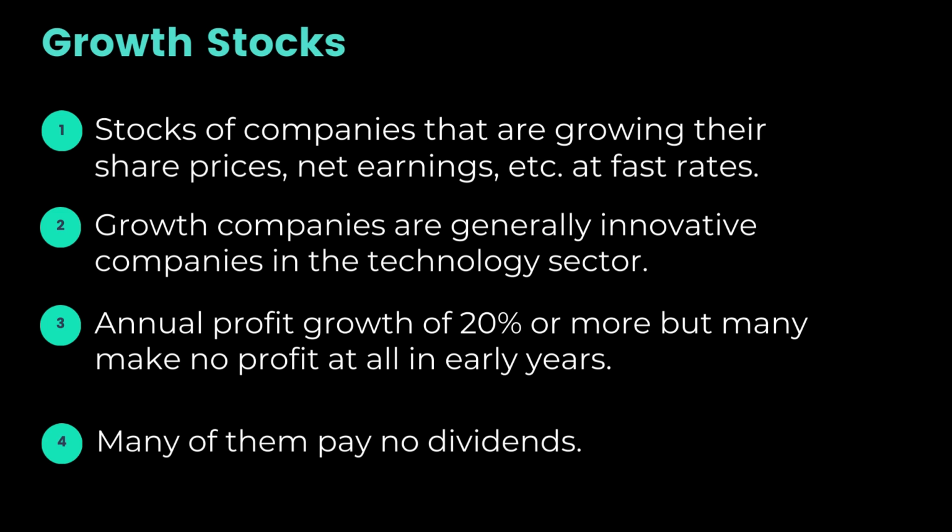Companies with profit growth of over 20% per year usually have growth stocks. However, because many growth companies may not make any profit in the early stage of existence, you will have to look at their stock price growth as an indication of whether they are considered growth companies or not.